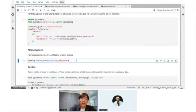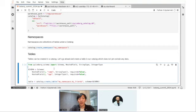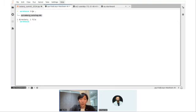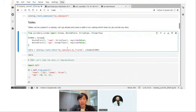We can now create a namespace under that catalog. Namespaces are really just collections of tables under the catalog. After running this create namespace call, we can create a table. You won't see any new things happening in your folder until you create this table. Let's go ahead and create an extremely simple table. It just has 2 columns, a name and an age. The name of my table is my friends, and name is a string type and age is an integer type.